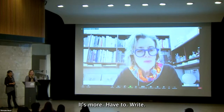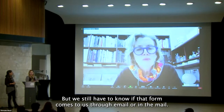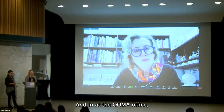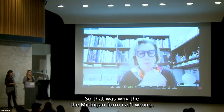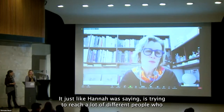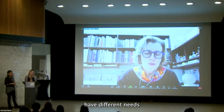The check boxes of I'm over 60 or I'm out of town are gone. But we still have to know, if that form comes to us through email or in the mail, how you want us to get you the ballot. At the UMA office, that piece is no longer applicable because you're standing in front of me. So the Michigan form isn't wrong. Like Hannah was saying, it's trying to reach a lot of different people who have different needs.